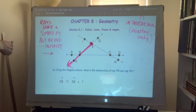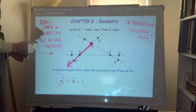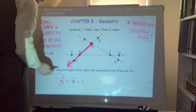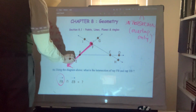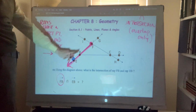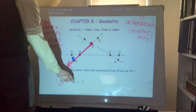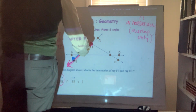All right, and now just to distinguish it, I'm going to use a different color. EB is the first letter quoted to you here. We're talking about a ray again, so this is the starting point now. Again, we use the second letter just to give it a general direction. E is first, that's where you start. B is second. You do go through that, but you blow past it.